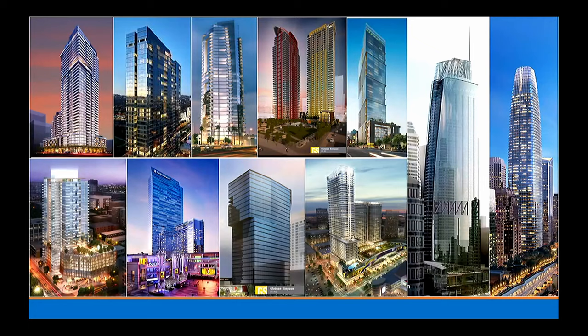How many stories are they? These ones? They add up to like 60 stories. The one on this one is 60. This one might be a few extra stories. But the total height is, I think, like 350 meters.